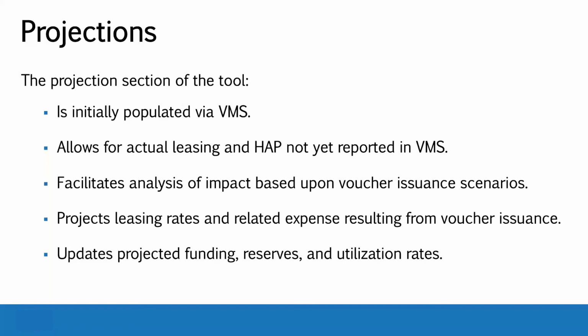That's something I would recommend you do so that you can stay ahead of it and not wait for everything to go up to VMS and then get reported back down. Keep an eye on your tool prior to it even being submitted to VMS. It allows you to facilitate an analysis of the impact of different voucher issuance scenarios.